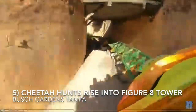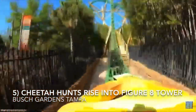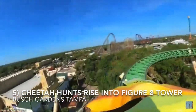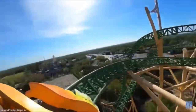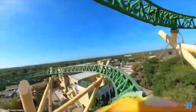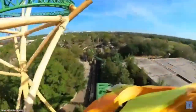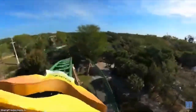So number 5 is going to be, in my opinion, the best element on Cheetah Hunt at Busch Gardens Tampa, and this is the rise into the first tower, mainly in the front row. Now Cheetah Hunt's a coaster I just wasn't super impressed with. I got a middle row ride and a front row ride, so 2 rides on this. I just found it was mostly kind of forceless. The inversion was decent, but really not great. It just kind of had some boring turns and some decent airtime moments, but nothing too crazy, not like insane laterals or anything.